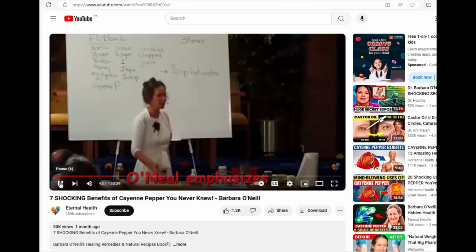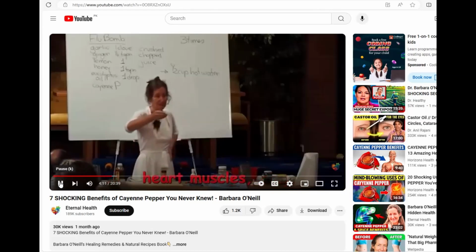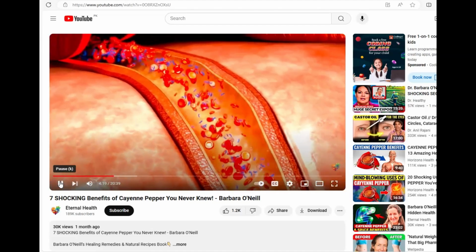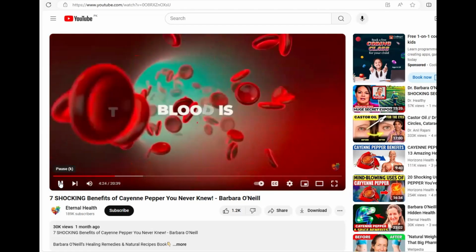Dr. Barbara O'Neill emphasizes that cayenne pepper is excellent for thinning the blood, strengthening heart muscles, maintaining arterial walls, and stimulating blood flow. According to Dr. O'Neill, good blood circulation is crucial for healing, as blood is the life of the flesh, and it needs to be constantly moving to keep us healthy.